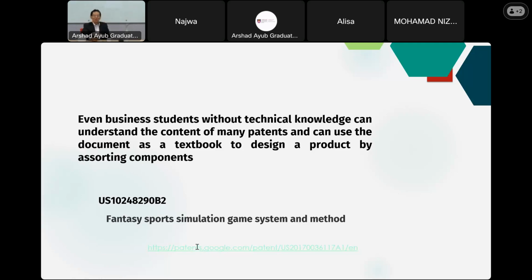Okay. If you just read the abstract, you probably cannot imagine what this is all about. But if you scroll carefully to the bottom of the abstract piece, you can find that this particular invention is for preventing cheating.